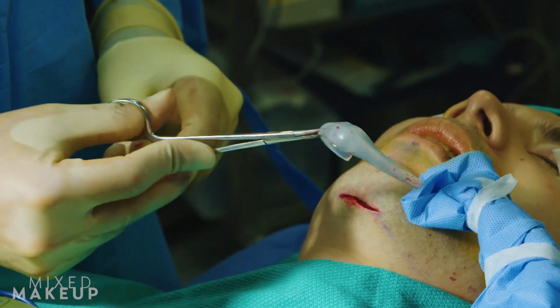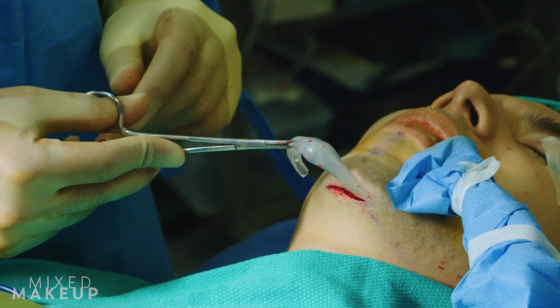So here's the first part of the procedure. Chin implant comes out, and now we're ready to get the rest of the procedure started.